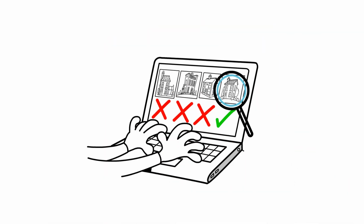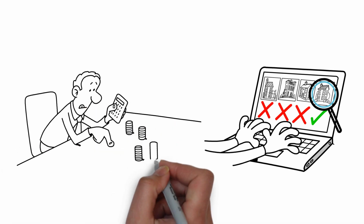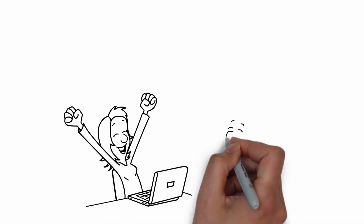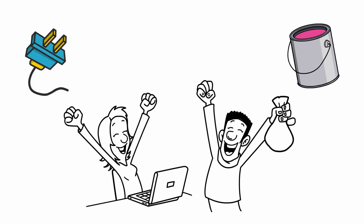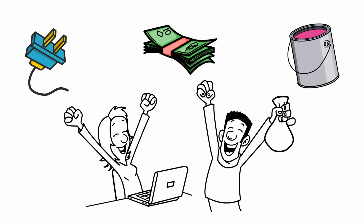Here's a pro tip. Always get a full inspection before buying, and when budgeting, be realistic about renovation needs. Allocate funds for both aesthetics and essentials like electrical and plumbing. A well-rounded budget is your best defense against unforeseen costs.